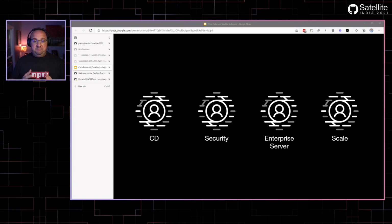And this is a big focus of mine personally, actually. And if you think about things like the recent SolarWinds issues, where CI can absolutely be a potential place where you can create security holes in your software development infrastructure, GitHub Actions being secure is incredibly important.